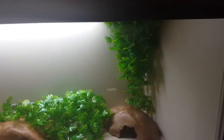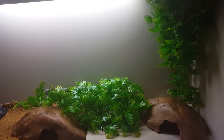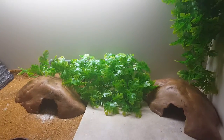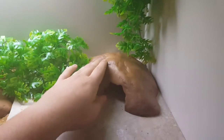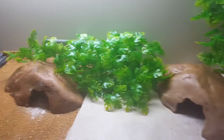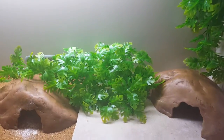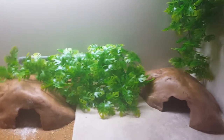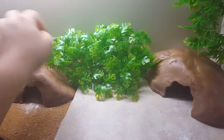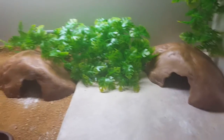So we'll start off with this tank. This is Nyla's tank. She's about 14, 15 months old now, and she's probably going to grow a little bit more, but not a whole lot. So we've got two medium Exoterra hides there and there. The white stuff is just the calcium from when she gets her food. She sort of chucks it about a bit. And we have a plant there, and she likes to sit and hide and come out through here, and she just crawls through down there and so on.